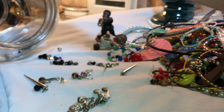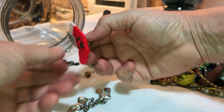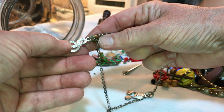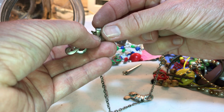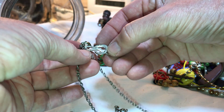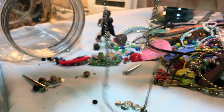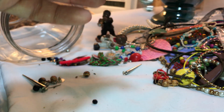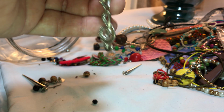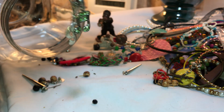Well, I really wanted to pull some silver out here for y'all, but looks like we just had the one silver from the first jar. And we'll end it on a musical note necklace in pretty bad condition. There it is.